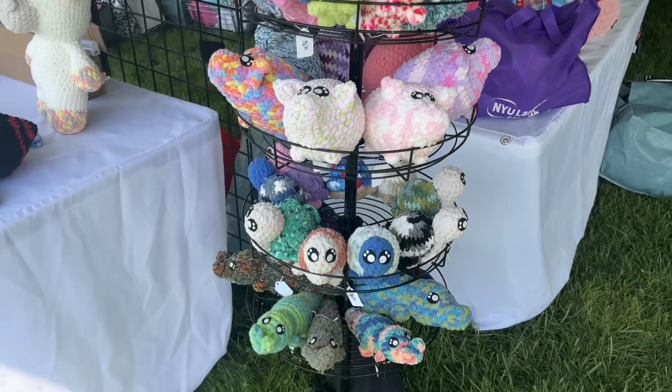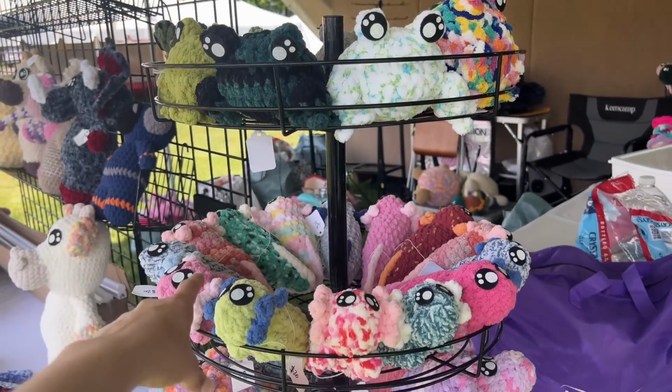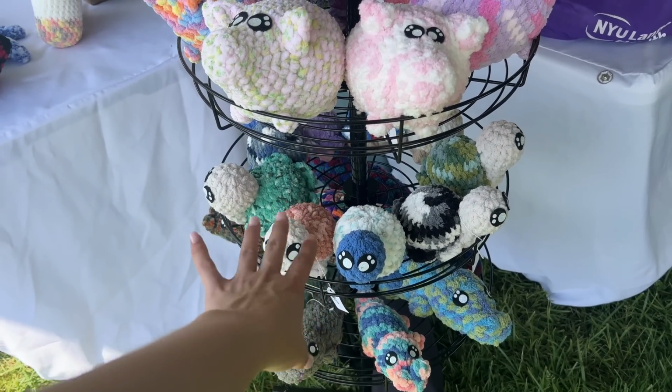Not a lot. I have moved where some of the things were on this spinner. At the last event, I had crabs up here. I put frogs up here for this one. Axolotls stayed there. Pigs stayed there. Turtles were down there. And frogs were here for the last one. I moved it.